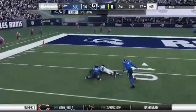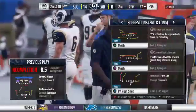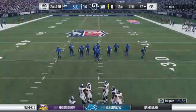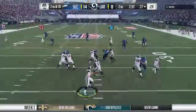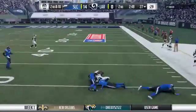He couldn't quite hold it. Got hit. Ball pops out, incomplete. One of the toughest things about playing defensive back is pattern reading, trying to figure out what they're doing. And on that one, they had the fly, just sending a guy downfield with the in route accompanying it, what people call a dagger route, trying to hit the guy underneath after the clear out.